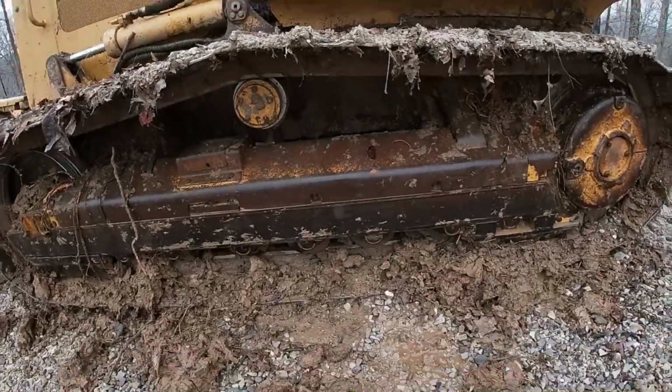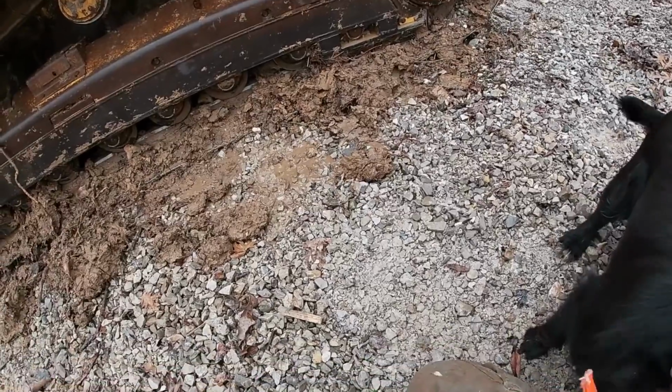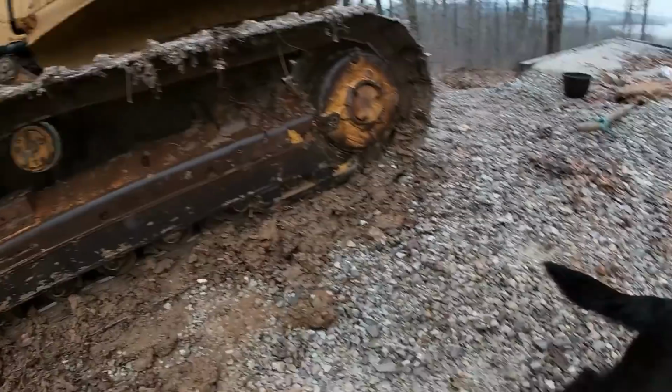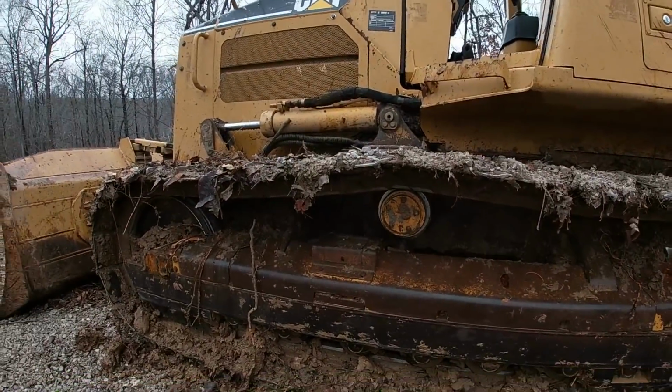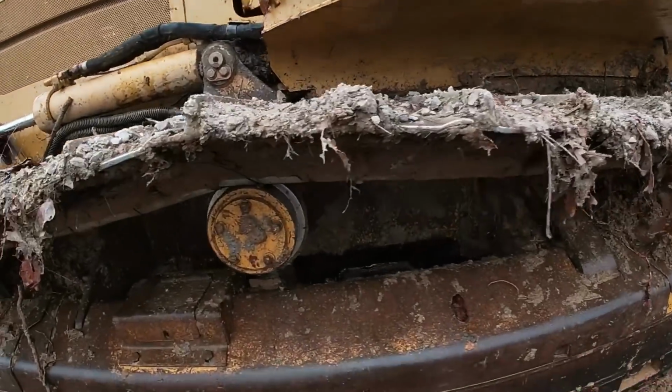Alright, so shoveled a lot of it off down by the roadway. Oh, hello! How are you, pup? Get you some pets in there. Well, Charlotte wasn't much help, but she's good moral support. That counts. And then brought it up to the house and ended up just kind of pressure washing it off. No, it's not perfect, but it's going back in the mud again at some point.